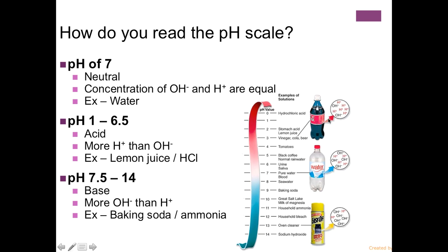So notice soda is actually pretty acidic. It's about a 3. And you'll notice this little snapshot shows you that's H, H, H, H, H, H. A lot of H's, not a lot of OH's. So if I gave you this little snapshot on a quiz, I would say, is this an acid or a base? And you'd say it's an acid. And I know because we have 1, 2, 3, 4, 5, 6 H's and only 2 OH's.